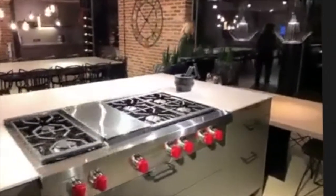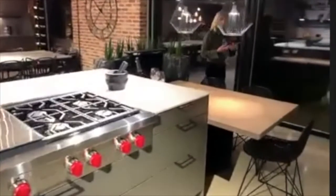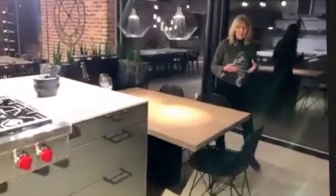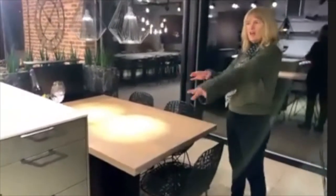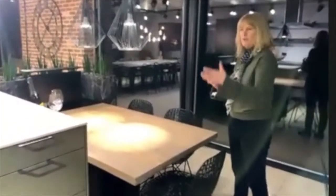So create other areas. Here we've got this lovely little more intimate wooden table on the side of the island. It doesn't interrupt with the chef.